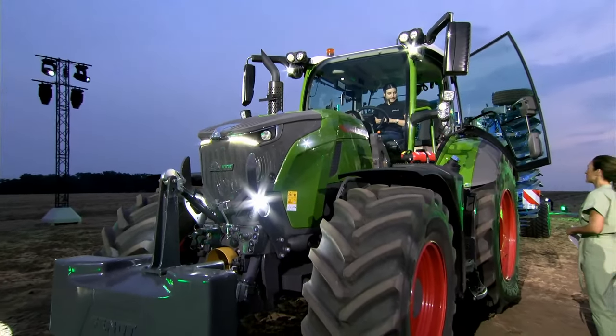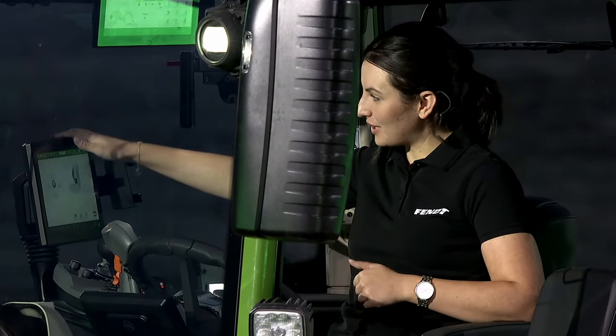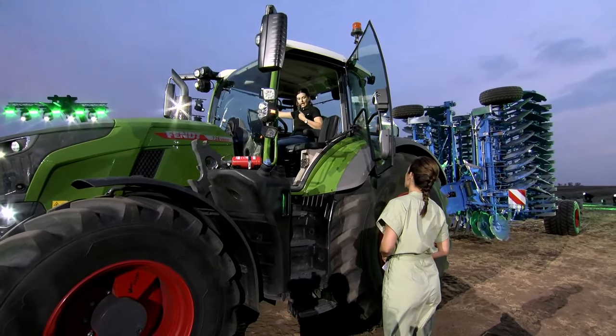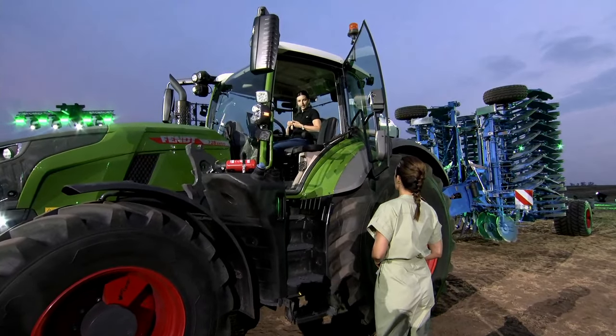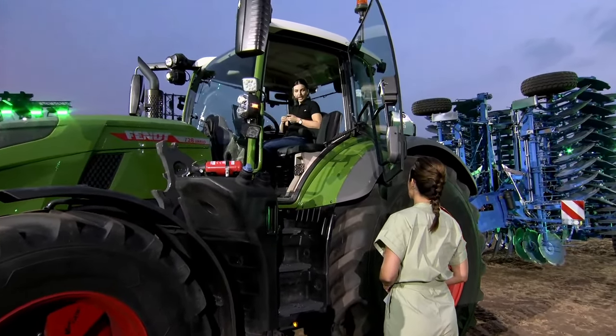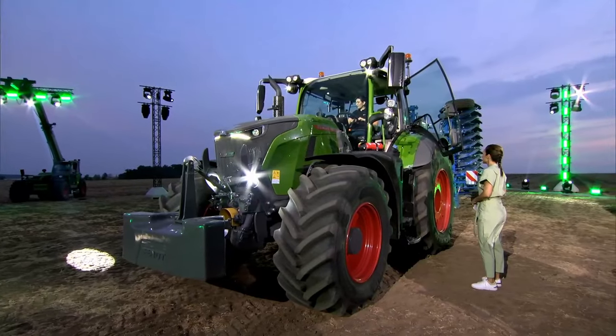Oh, that's easy. It's simply with a tablet. Within a few seconds, you can create a task irrespective of your location. You can transfer it to me. I receive the message on my tractor terminal. I know immediately which implement I need and which field it will be for me. And I can get started with my work right away. And once I'm done, you will get a report in your office. And with that, you have all the information ready.